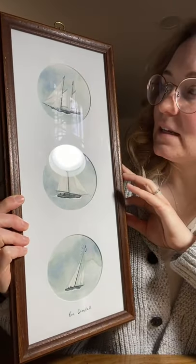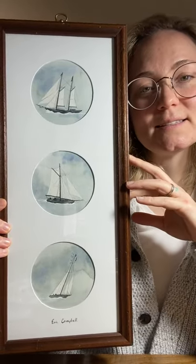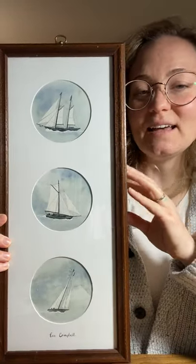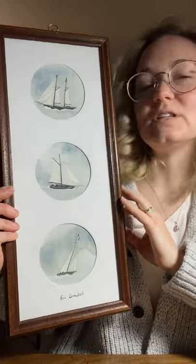But these are painted with a little bit more of a cheerful palette, blues and greens and whites, and it's framed in a really simple but, I think, elegant antique oak frame. And yeah, these three little guys, I think they make a very soothing statement.